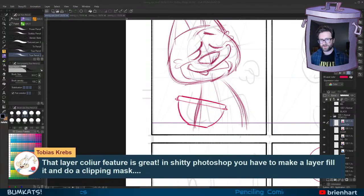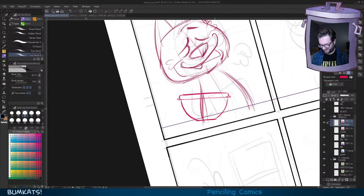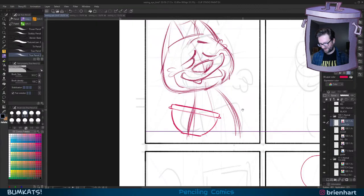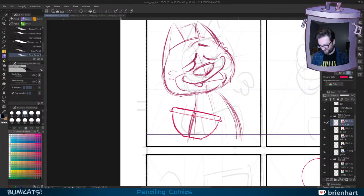That layer color feature is great. In shitty Photoshop, you have to make a layer, fill it, and then do a clipping mask. Yeah, it's really great. I didn't know about it in the beginning. You learn more features as you go. But once I discovered that, I thought, oh man, that's so great. And definitely being able to not only quickly change the color back and forth, but you can click this and select any color easily. It's really nice.